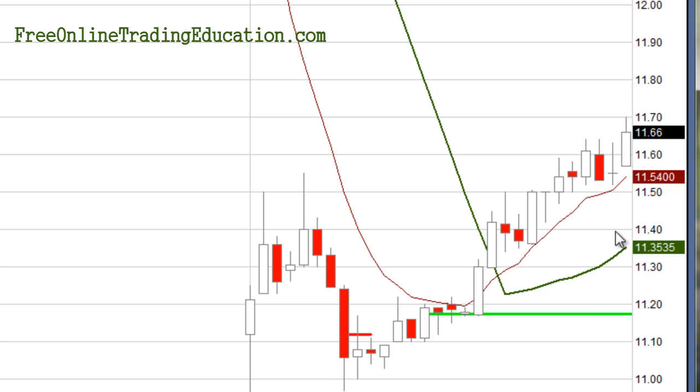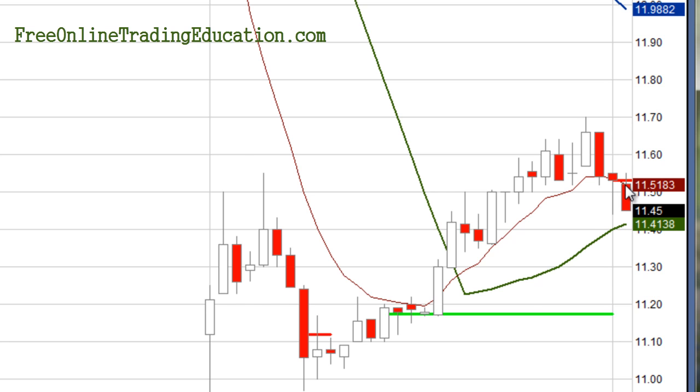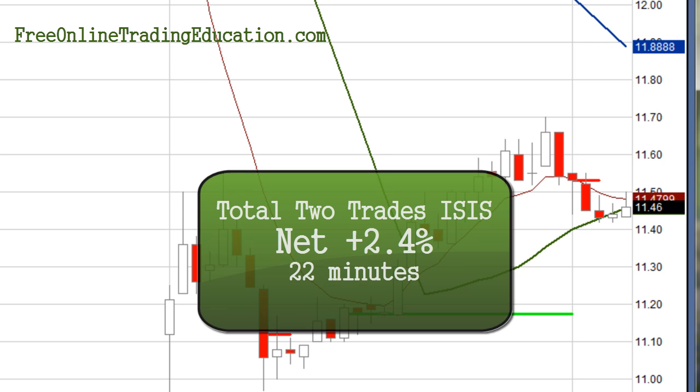Each one of these is almost 1%, by the way, each step up. And it kept up here. It hit its head here on 1170, which was some pre-market resistance and support. Pulled back here and dropped below the 8 EMA, and I was stopped out there at 1151 for 3.0%. So these two trades, my short from here, reversed here, and then long from here back to here, was for a net of 2.4% in 22 minutes for the two trades.